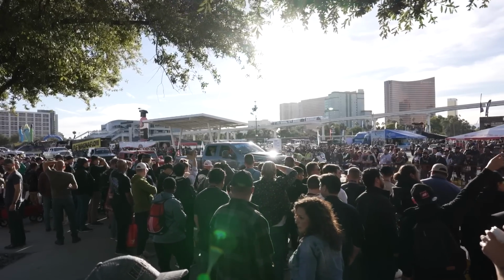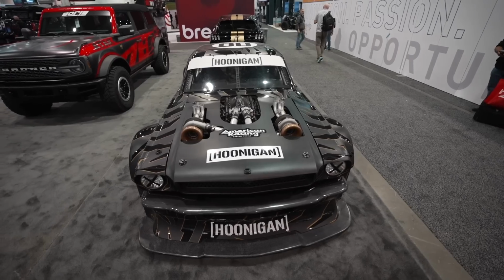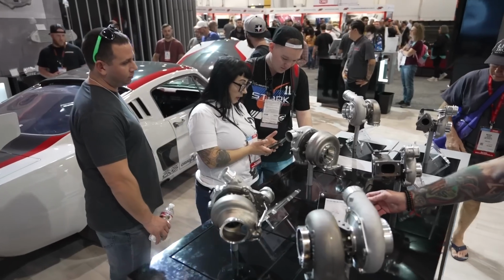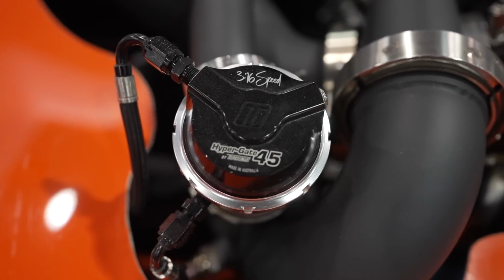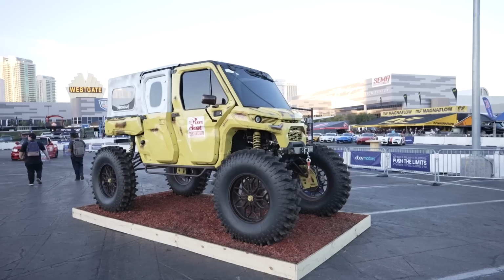SEMA is the biggest modified car show on the planet. But here's the thing, it's not actually a car show. It's a trade show where companies display their latest and greatest products to people in the automotive industry and media. But one of the best ways to show off product is on cars. And this is why some of the wildest car builds make it to SEMA to be unveiled or on display.